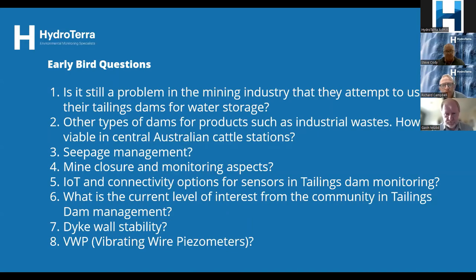Yeah, it certainly seems to be growing. As you said, there's more tailings and there have been some big failures, so I think the public and industry interest is pretty high these days.